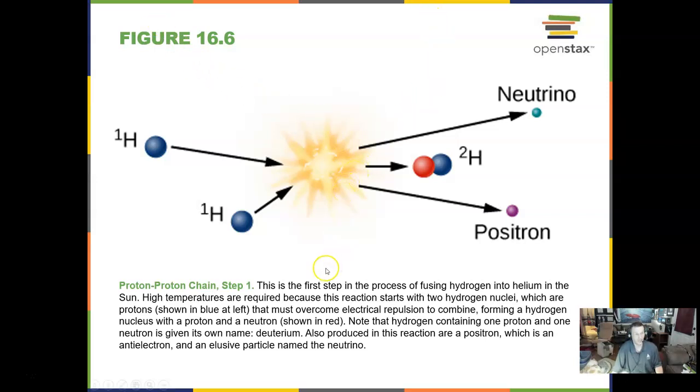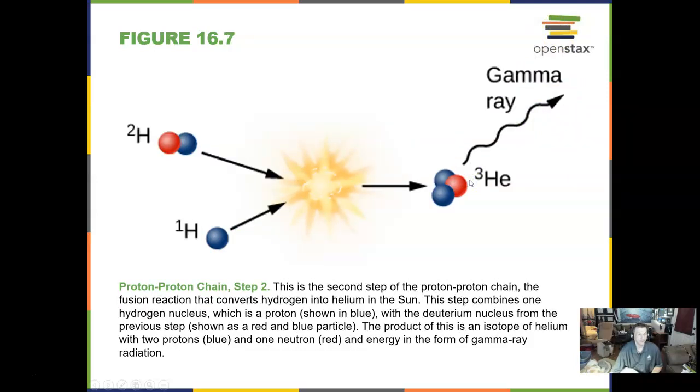But one of these steps that we have to generate fusion and heat and energy in the Sun is what we call the proton-proton chain. And basically it is taking some hydrogen and smashing it together and forming a more stable elemental hydrogen, and in the process we get some other stuff, including the neutrino. In another step of this proton-proton chain, we take the stable hydrogen and the elemental hydrogen, smash it together and get helium. And in the process of doing that, we get a gamma ray energized, high energy.